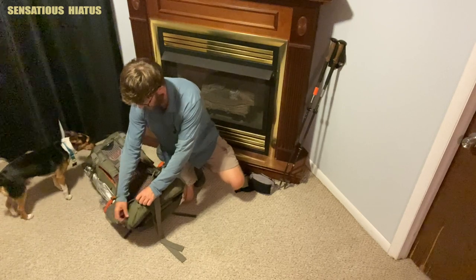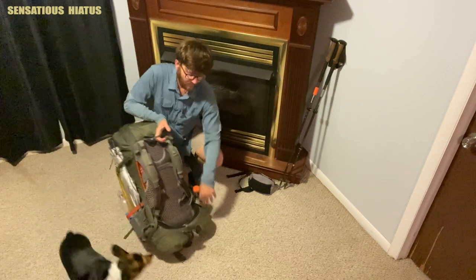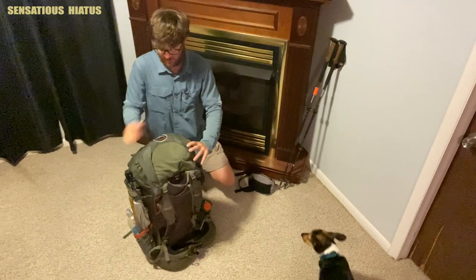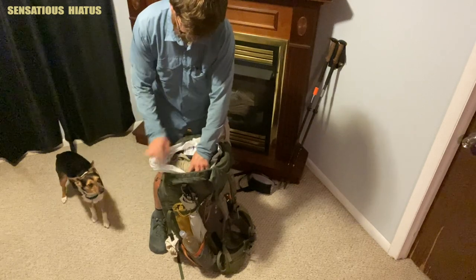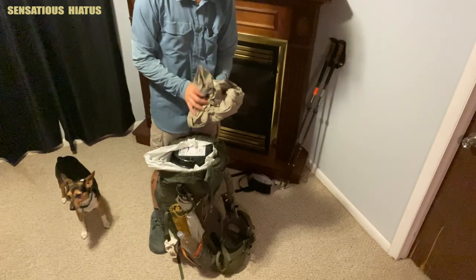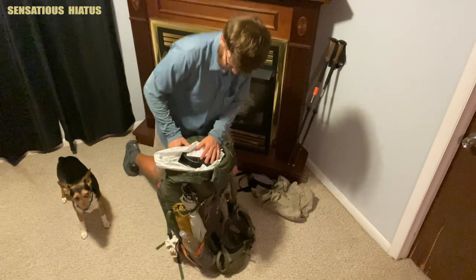So I'm gonna load this back up and we'll go through the pack itself. No brain on it. I did take it off and send that home. I should have done that from the beginning. So basically, this is my rain jacket. It's a Frogg Toggs. Frogg Toggs for the win.